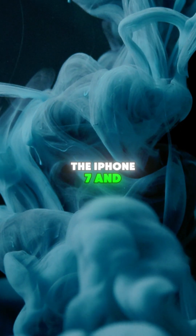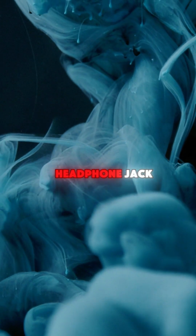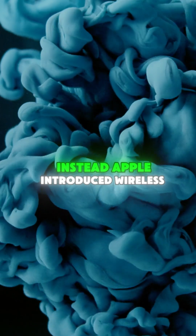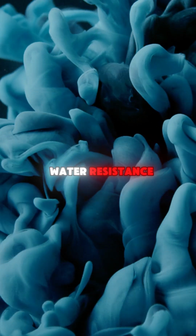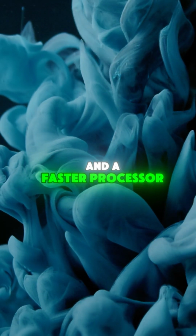The iPhone 7 and 8. The iPhone 7, launched in 2016, was known for removing the headphone jack, which was a significant change. Instead, Apple introduced wireless AirPods and improved the phone's water resistance. The iPhone 7 also had better cameras and a faster processor.